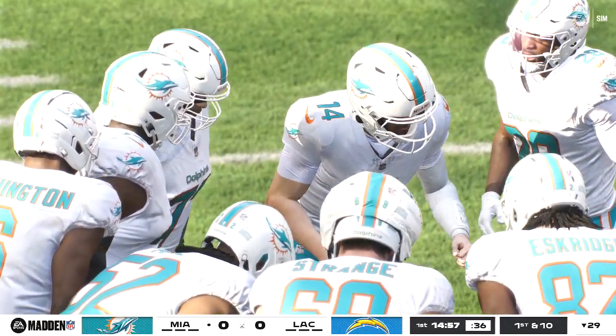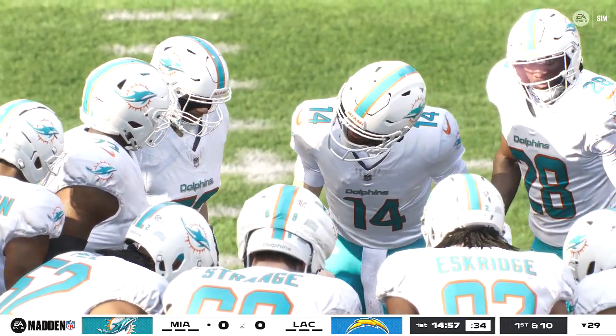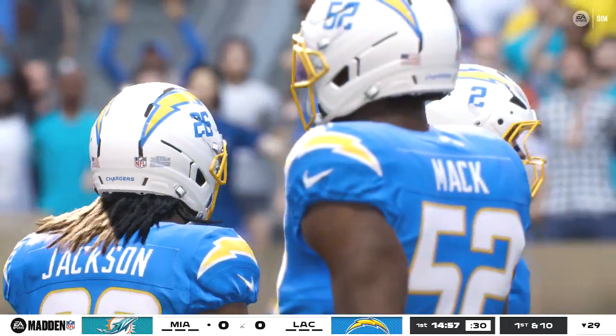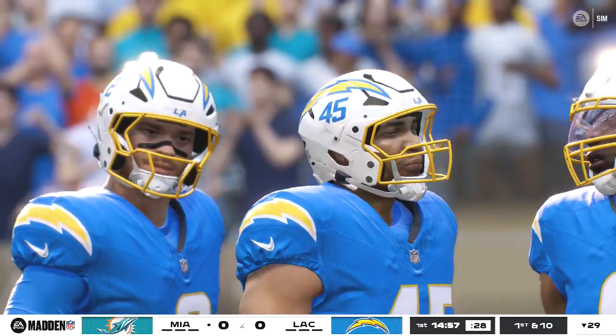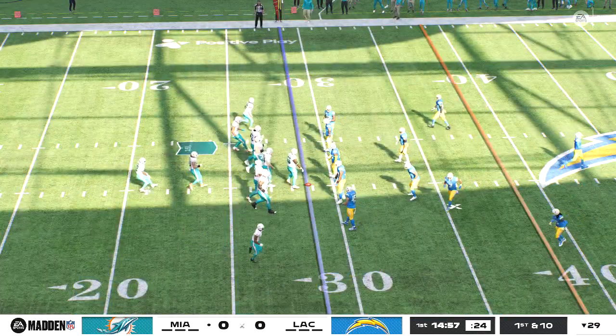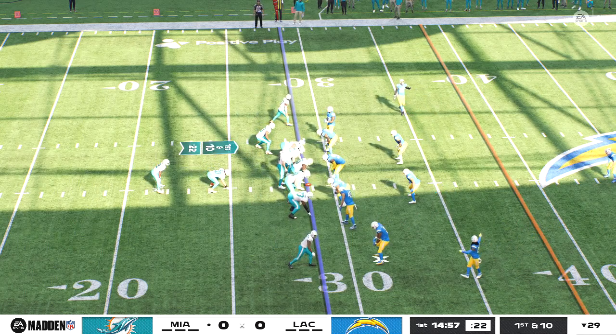There's a lot to like about this young quarterback, and of course, we're going to have to wait and see. Can he take advantage of this opportunity in front of him, Mike? But he has not been shy. He says, I know I can play at this level. I know that I can lead an NFL franchise, and we're going to get a shot to see it here.